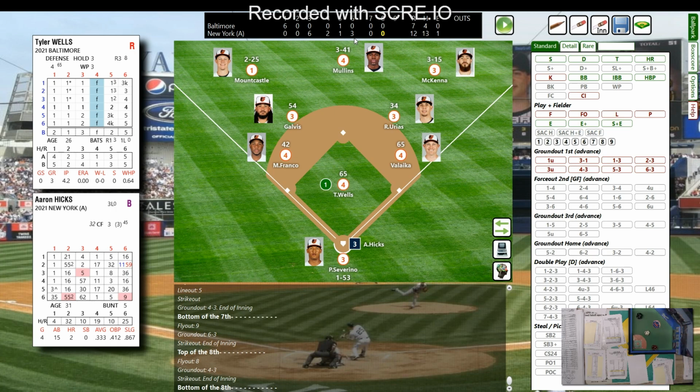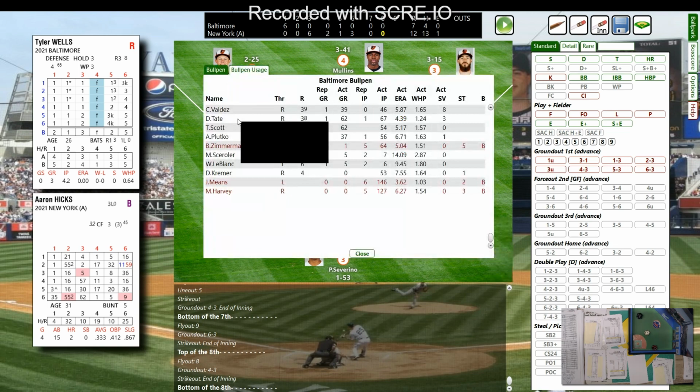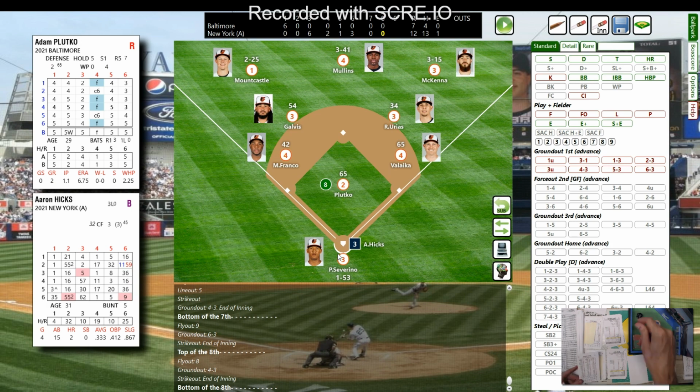Pitch from, actually, we're going to pull Wells here. So we'll use that roll. We're just going to use a different pitcher, and we're going to bring in Plutko. And see what kind of stuff Plutko has. We'll use that 15. That'll be his C stuff.